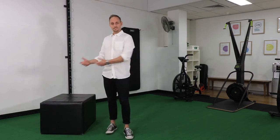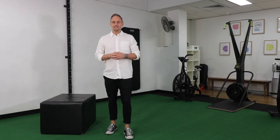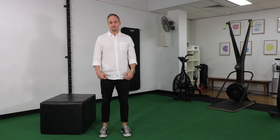Now, since these changes with COVID, people are sitting a lot more, but you're at home. So you sit down, quickly get up, change into your running gear, and then out the door. What that can lead to is a lot of extra tightness through the front side of your hips and the front side of your thighs.